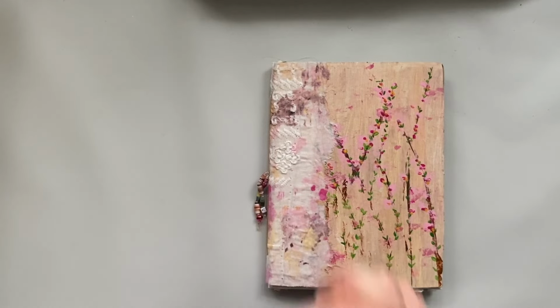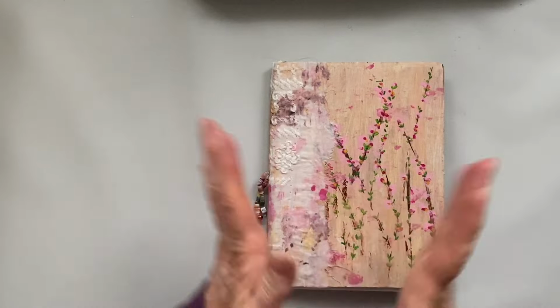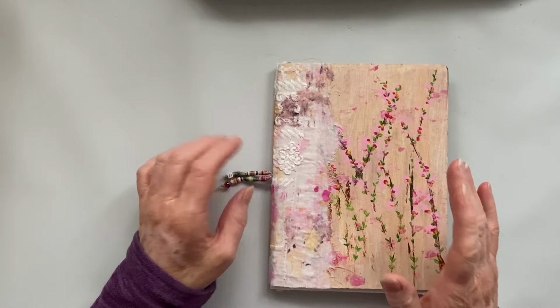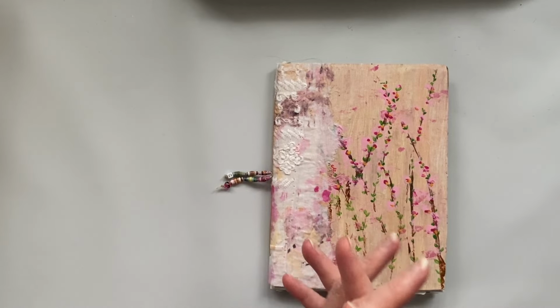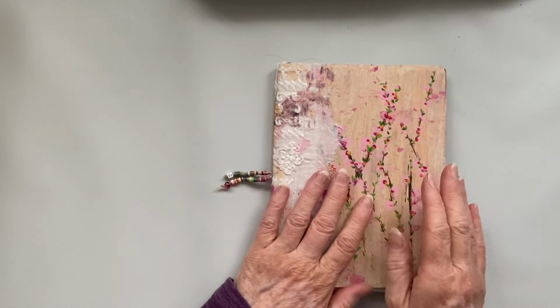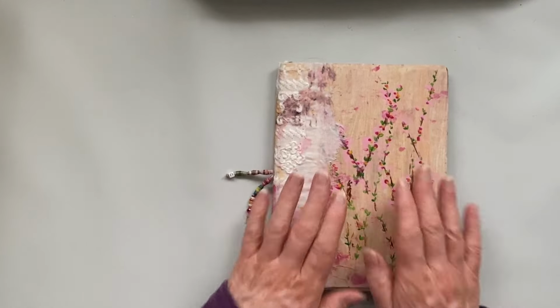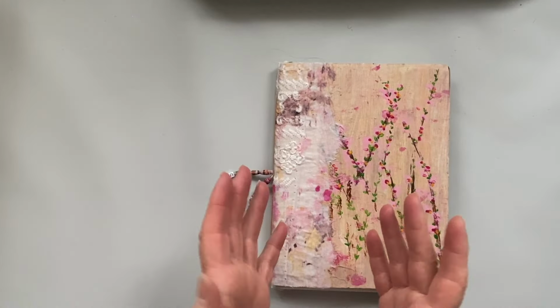Woo! Thank you so much, Helen. Pop over and see Helen's making of this. It's awesome, inspiring, and it's turned out amazing. I just absolutely love it. Absolutely love it. Thank you so much.